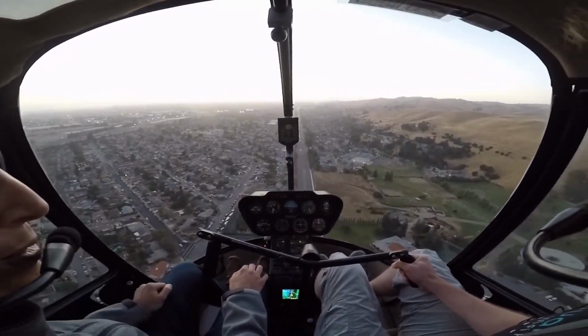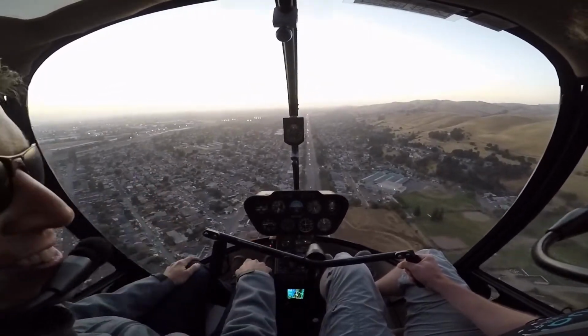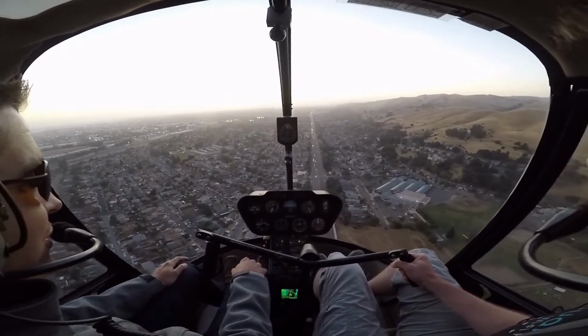You made all the adjustments in order to make it clear for takeoff. You kept going in the direction we wanted to go, all by yourself. It was a pretty good accomplishment.